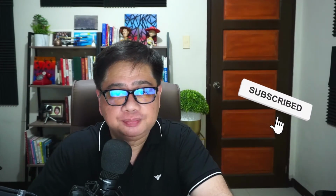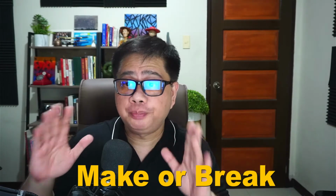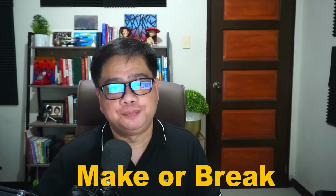Now, let us proceed. The efficiency of claims operation is important in any hospital's financial performance. Having an efficient and well-trained hospital claims staff is a make or break in any hospital. So, hospitals' Philhealth claims processing covers many steps from patient registration to the time when the patient is discharged or when the benefit is exhausted.